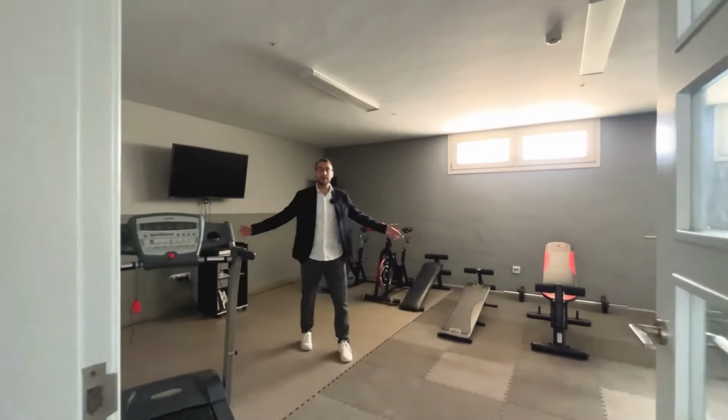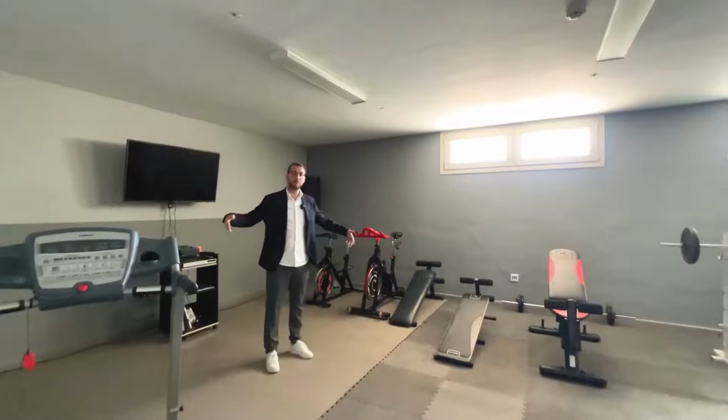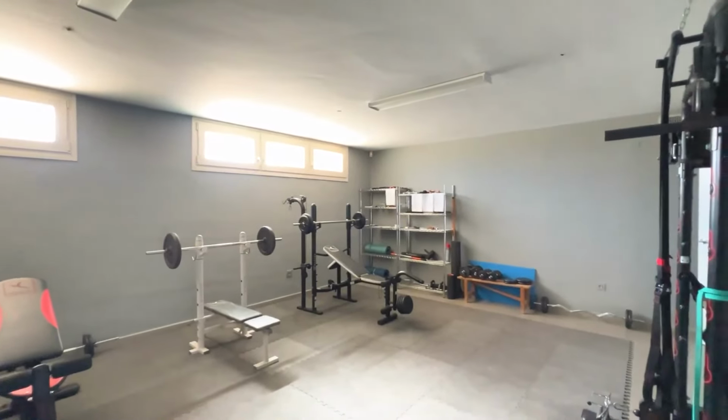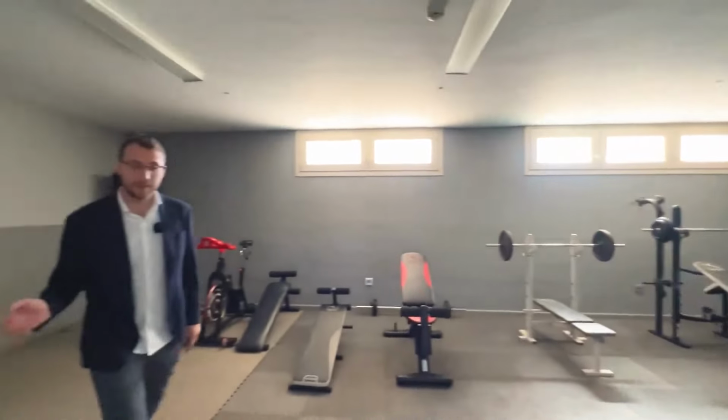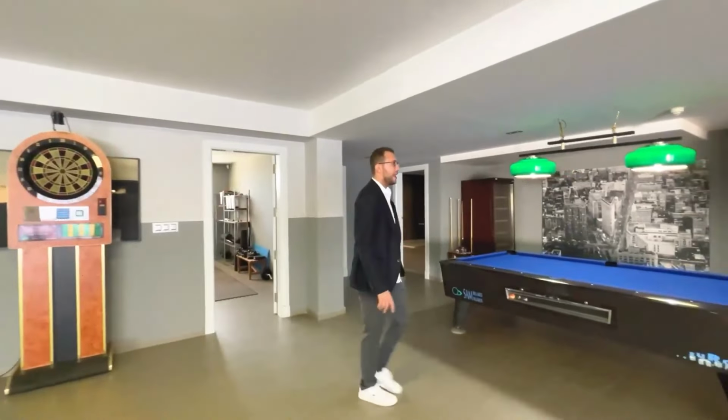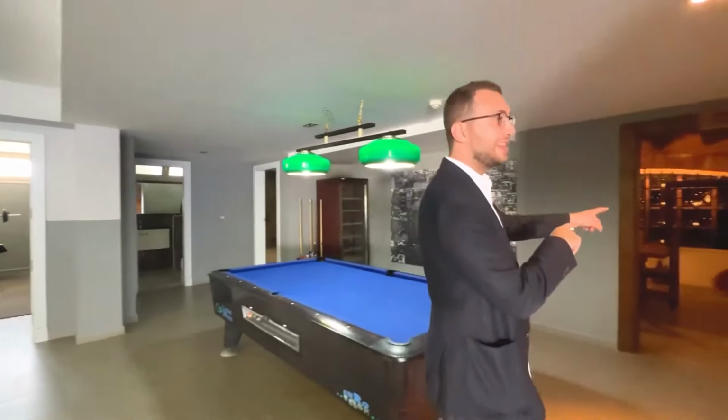You can make a home cinema here if you don't like a gym, if you don't like to do some training. But this actually would be your gym, your own private gym. Then we have here a billiard table, and this is your wine cellar.